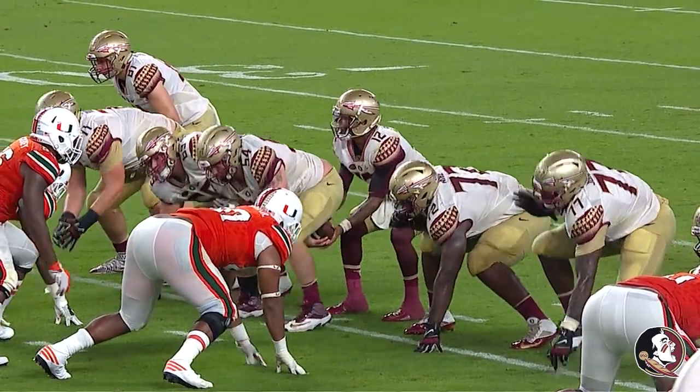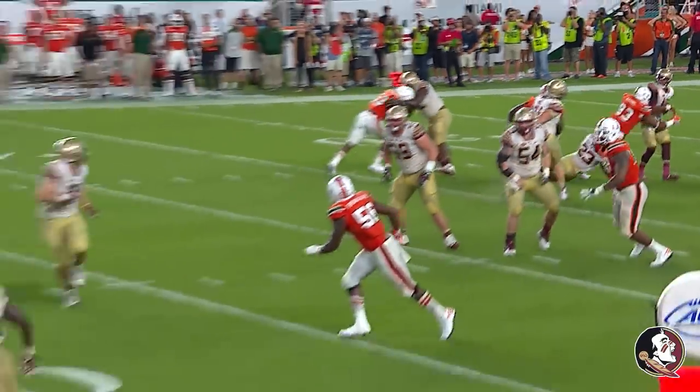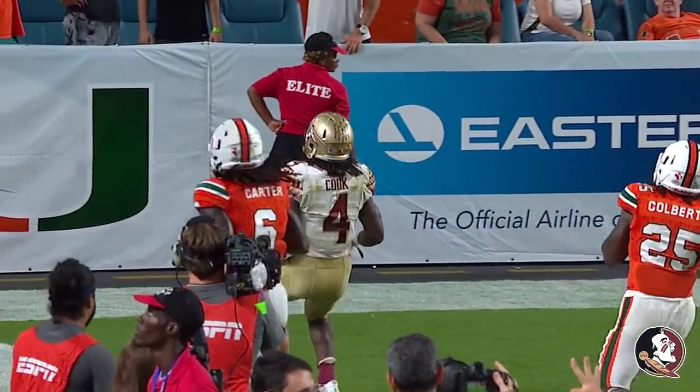Izzo in motion, right in the formation. Blitz threatened by a linebacker. Play action, bootleg rollout by DeAndre Francois. Looks to the far side. He's got Dalvin Cook wide open at the 40. Makes the catch to the 30, to the 20, to the 15, to the 10. 5, 3, 2, 1. Touchdown, FSU.